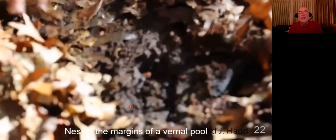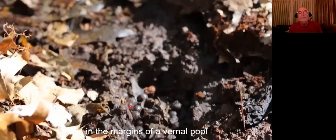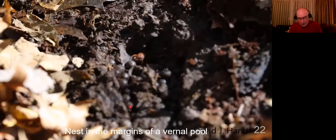This was only a few days later and she was gone. But there's her eggs, and like I said, they are fine to develop on their own.